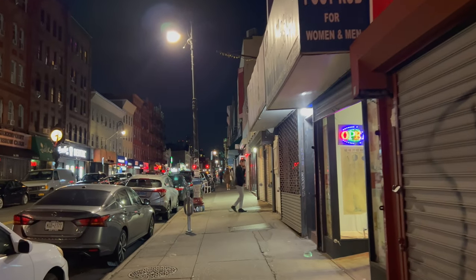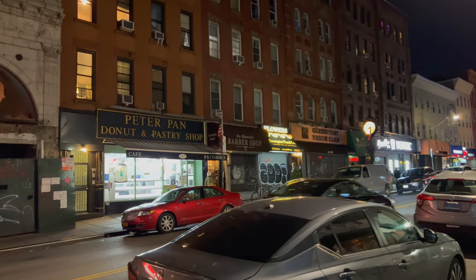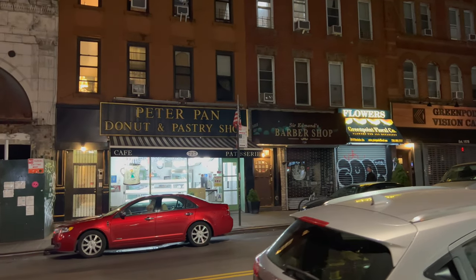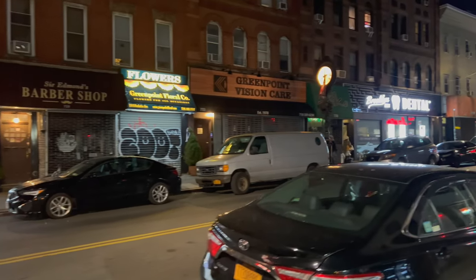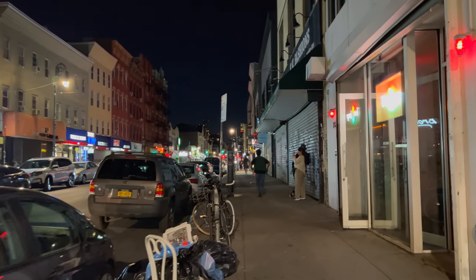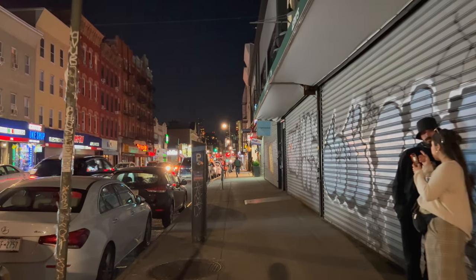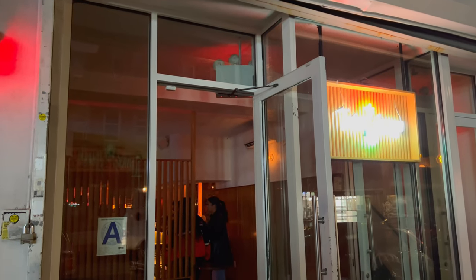We've got the legendary Peter Pan Donut and Pastry Shop across the street. This place has been around for decades now. But you have to come early because they run out of their donuts really quickly. Looks like this Twins Lounge is very active.